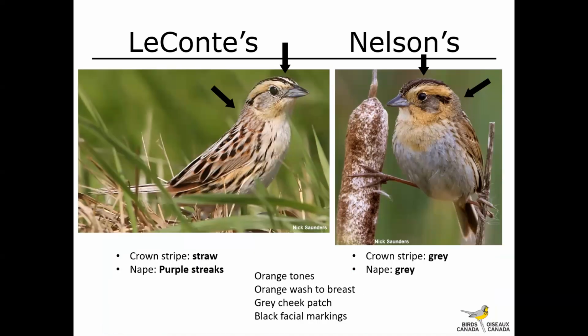Okay, let's take a quick peek at what these two sparrows look like. So LeConte's, and Nelson's. Both of them give the impression of being kind of orangey overall when you see them at a distance. Warm, straw, buffy, orangey tones, just as a general rule. On the LeConte sparrow, if you're telling these two apart, the median crown stripe, so the crown stripe that goes right in the middle, like imagine they've got their hair parted like I do, on the LeConte sparrow, that median crown stripe is straw colored.